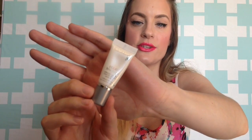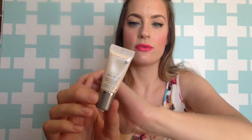And this was just a small sample that I must have got in some sort of gift with purchase. It is oil-free. I do quite like this product. Would I repurchase it? No, because I have so many different highlighting products. But would I recommend it for someone that was looking for something that they could mix with their foundation or tap on the cheekbones? Absolutely.